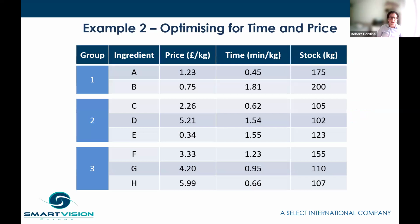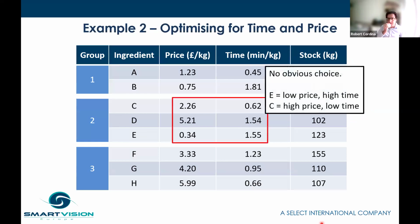So these are the 3 groups that I mentioned, right? And we need to combine 3 ingredients, one each from group 1, group 2, and group 3, right? So if we take group 2 as an example, there's no obvious choice which ingredient to choose. For example, if I choose ingredient E, it costs the least, but it takes the longest to process, 1.55 minutes per kilo. But if we choose ingredient C, it costs 6.5 times as much as ingredient E, but on the other hand, it takes less than half the time to process. So which one should I be using in this case for my formulation?